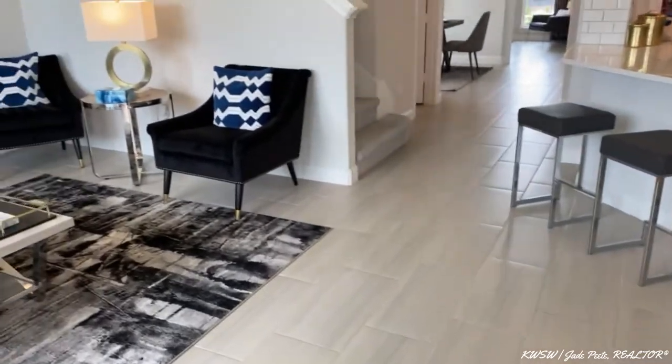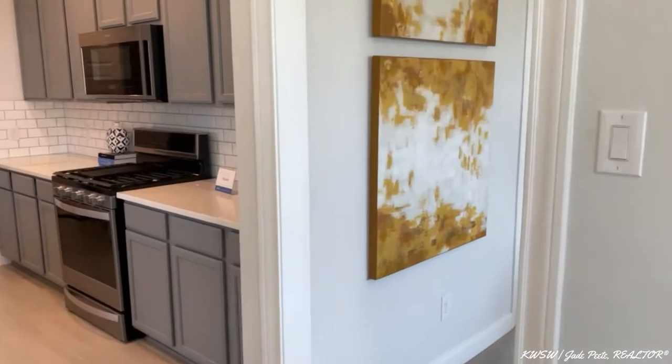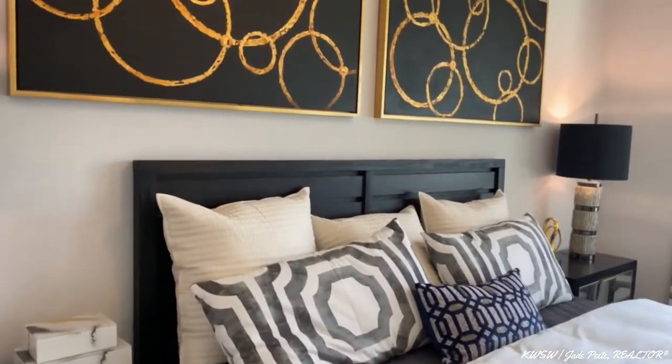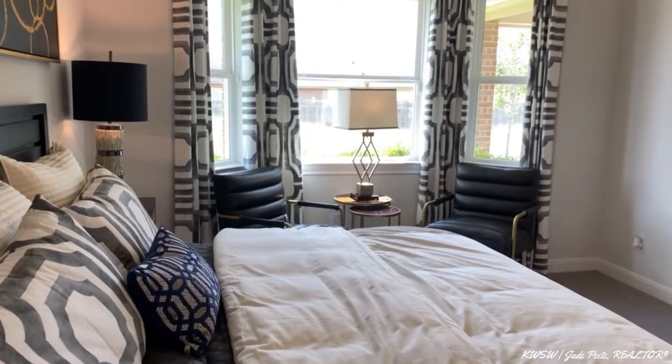And I'm just showing you these floors. Looks like wood look tiles, but they are really, really nice. Nice neutral palette. Giving you another view of that kitchen, and we are heading into your primary bedroom, which is downstairs, and it is a pretty large, decent sized room.